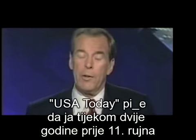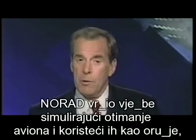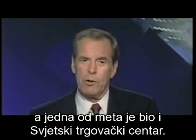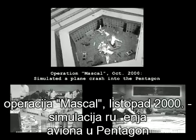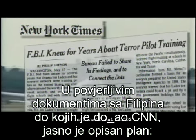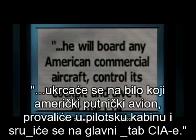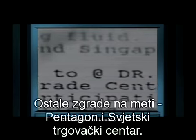USA Today reports that in the 2 years before the attacks on September the 11th, NORAD conducted exercises using hijacked airliners as weapons. And one target was the World Trade Center. In confidential documents from the Philippines obtained by CNN, the plan was clear. He will board any American commercial aircraft, control its cockpit, and dive it at the CIA headquarters. Other buildings targeted: the Pentagon and the World Trade Center.